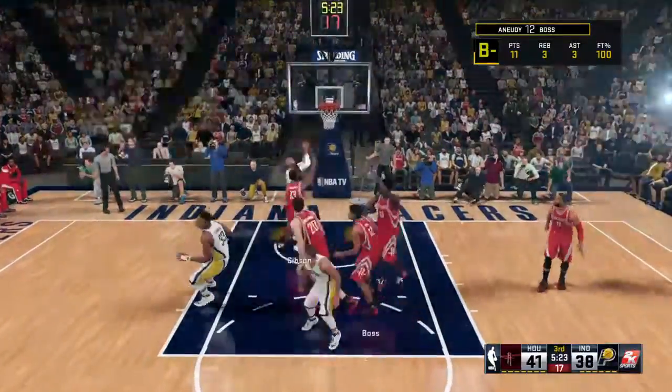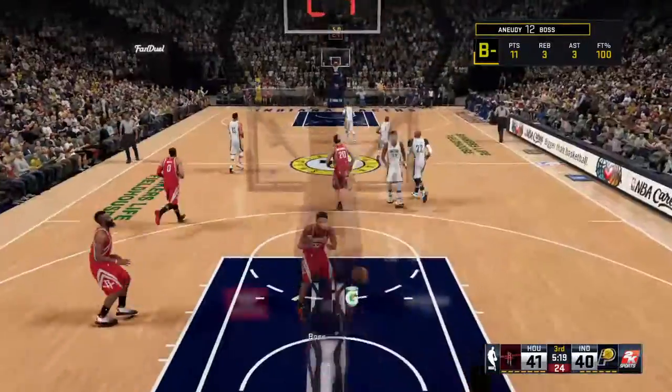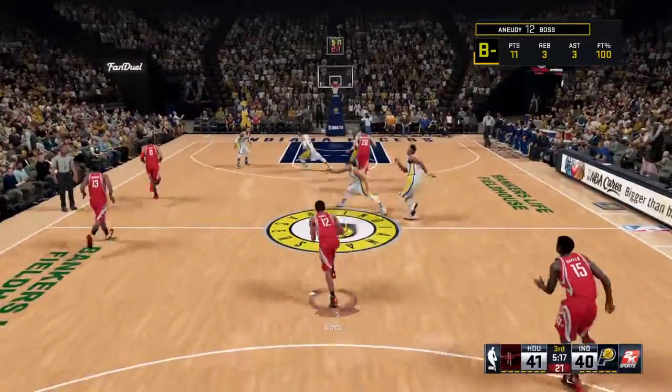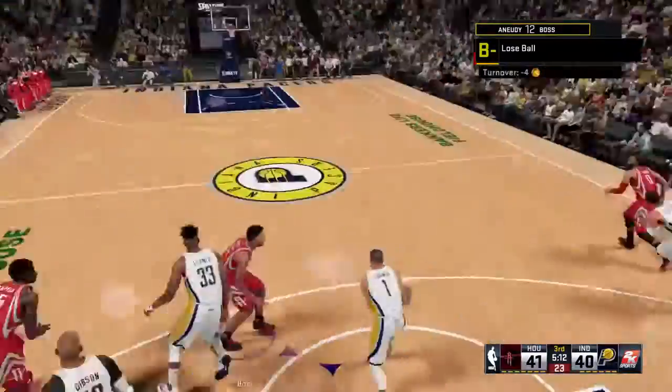And Young, here we go. And it's Gibson, that time on the assist from Young. Gibson's got his second bucket of the game to go. The plan of attack is obvious. Get the ball inside and go strong to the rim.